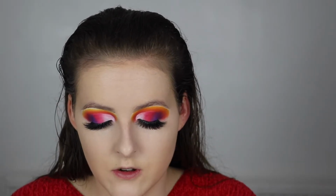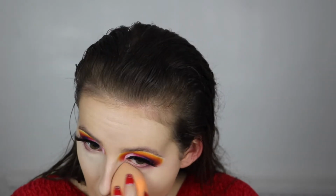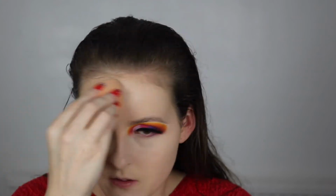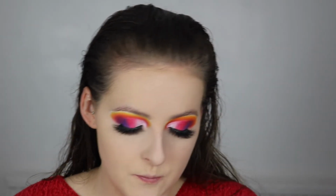Okay, so then for powder, I'm going to be using the Colourpop No Filter Setting Powder in the shade Translucent. This is quite a small pack, like size, but there's 8.5 grams in there. So I'm just going to press this under my eyes first. Get a big powder brush and just press that, make sure it's pressed into the skin, like so. I always say that, like so.